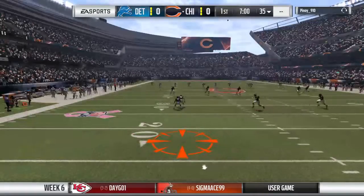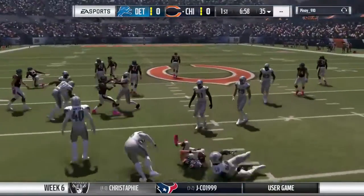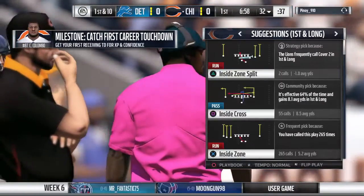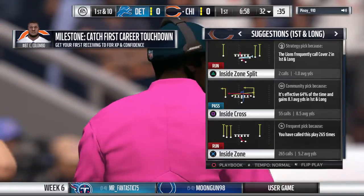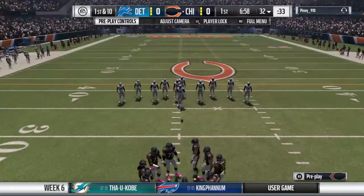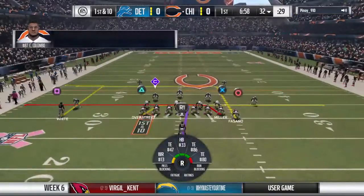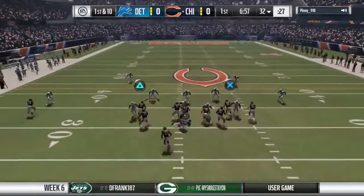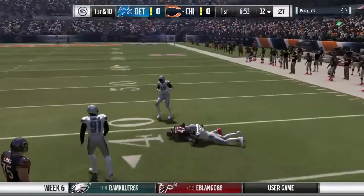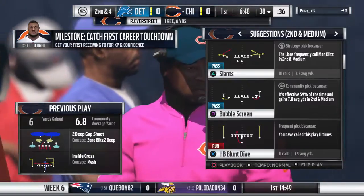EA Sports coverage of the NFL brings us to one of our favorite spots, venerable Soldier Field in Chicago. Today, we've got a Week 6 matchup for you here between the Detroit Lions and the Chicago Bears. Defense showing blitz. They'll come out throwing here to start the drive. It's a short one here, complete to his tight end. 6 yards on the pickup, and it'll be second down.